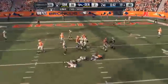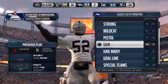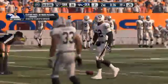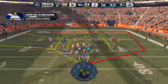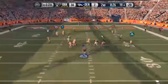Khalil Mack takes down the quarterback. That's an excellent job by the defense. Just gets quick penetration in there, hits the quarterback, and gets the sack. That clock keeps moving. What a job by the defense in this situation. This next snap will take place at the 19. The Broncos at the line of scrimmage. Split backfield. Thomas is back in shotgun formation.